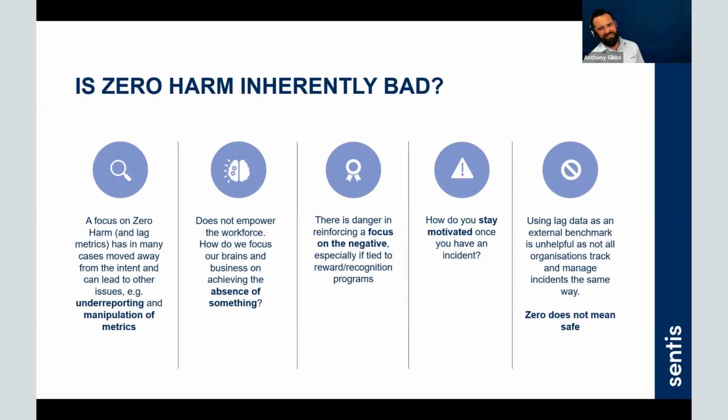The other aspect of this is just because you've got a TRIFR of 0 doesn't mean you're actually running a safe organization, and doesn't mean that if you do have a significant injury on site and you're required to stand up in a court of law... I'm not a lawyer, but my understanding is just being able to say, well, we've had a TRIFR of 0 for the last X amount of time, so we're safe, is not necessarily a legally defensible position. So 0 itself does not necessarily mean safe, and as a benchmarking tool can sometimes be quite challenging.